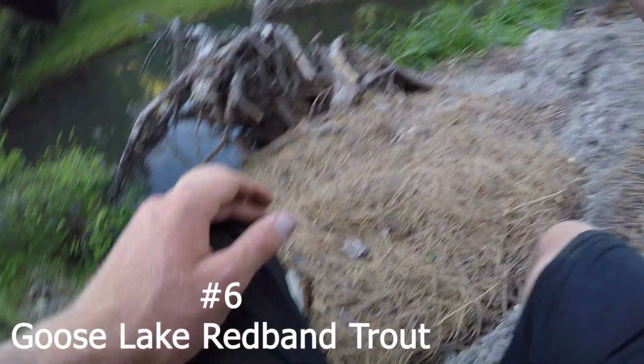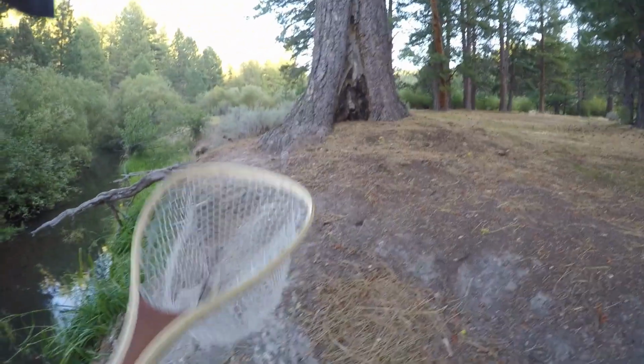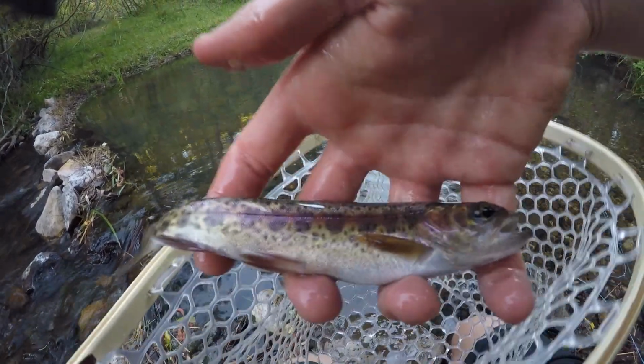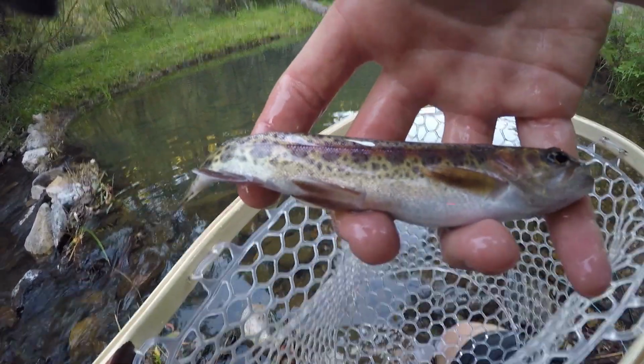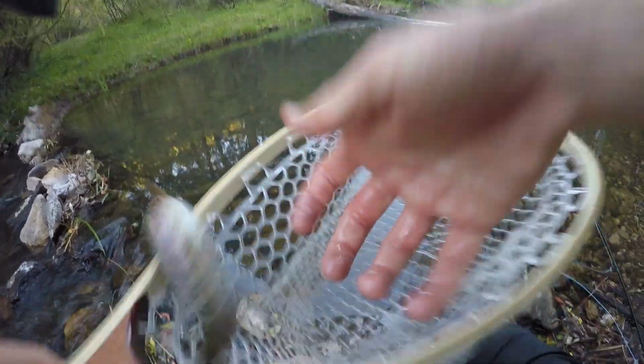Slaughtering it. Watch this. Right there. Good one, good one. Yes! That was the big one. Woo! I mean, big is still, you know. This is the... Wow, I just forgot the name. Oh, Goose Lake Red Band Trout right here. Woo!